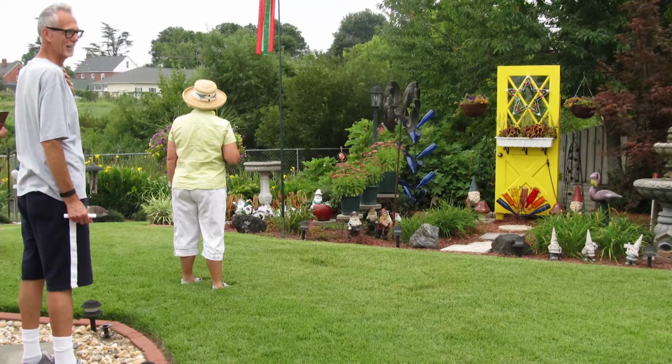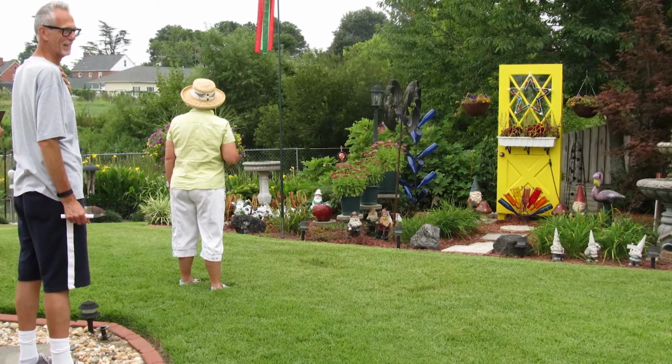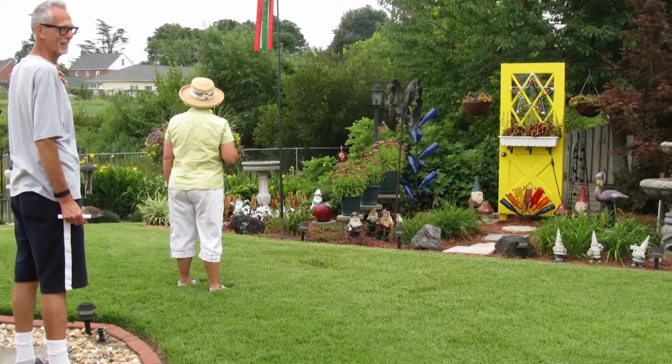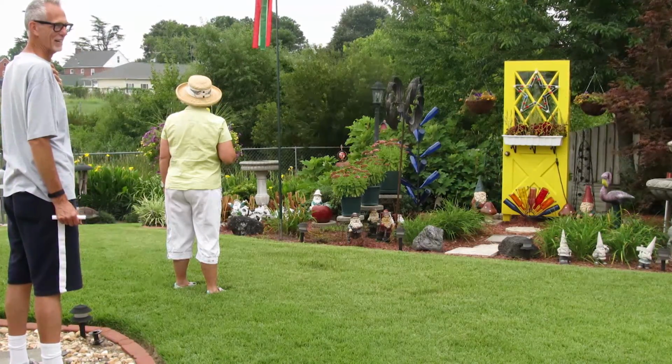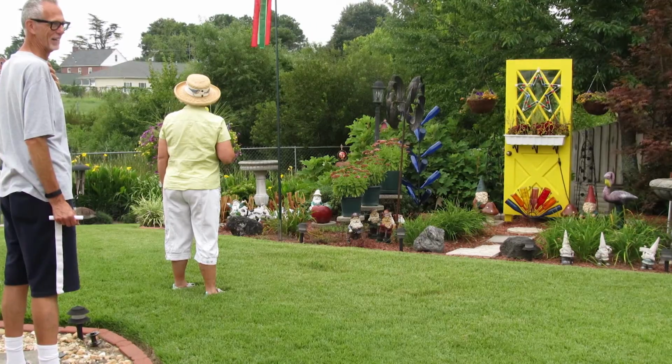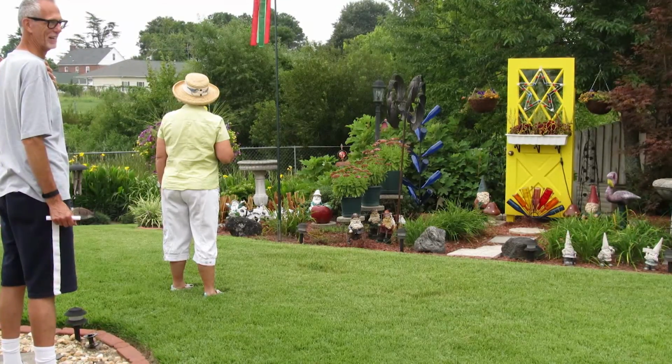It has a flower box on it, a lighted wreath on it, and a little path going up to it. So that's one of the big features when you first walk into my backyard. So you've got some whimsy going on here. Yeah, I'm having a lot of fun with it.